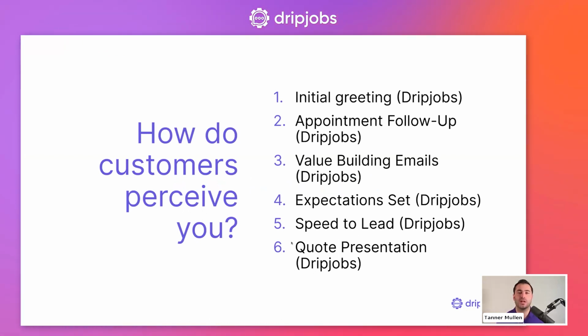Perceived value, so important. How do customers perceive you? What's the initial greeting like? Right? When someone calls you, are you answering it in the car, driving with the wind blowing? Am I going to pay more for that? Or am I going to pay more for the company that answers professionally? And you might say, Tanner, that's disrespectful, man. It doesn't matter. It does. I'm sorry, it does.